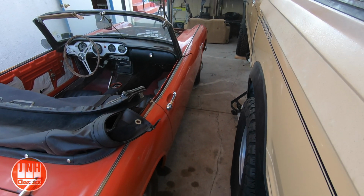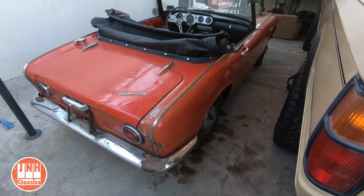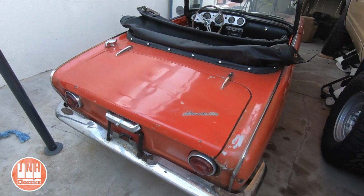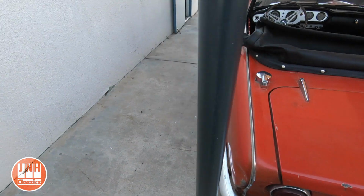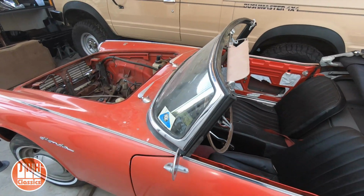So I'll stop the rust, but I'm not going to redo this completely. I'm not going to repaint it for sure. I like the way that it looks, so I'm just going to go through it mechanically. Repaint the wheels, new tires, make it look nice, and then just drive it and enjoy it.